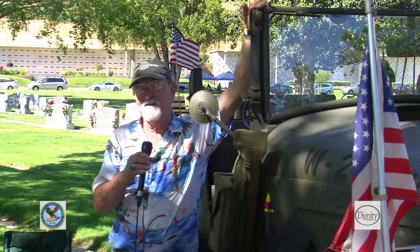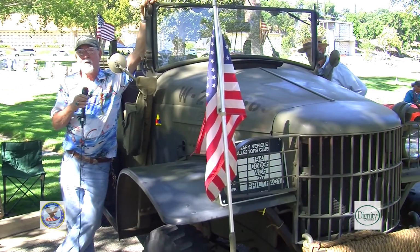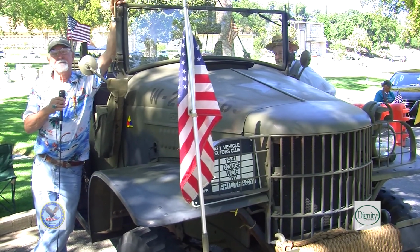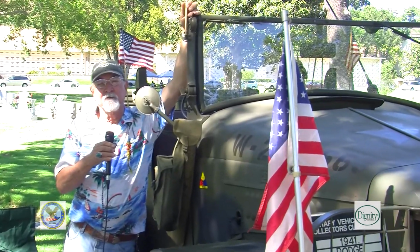All right, my name is Phil Tracy. This is a 1941 Dodge W6 Reconnaissance Command car. They use these for command. Generals would use them, and the standard Army personnel would use them too for reconnaissance and radio reconnaissance.